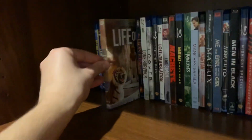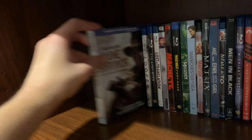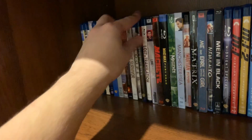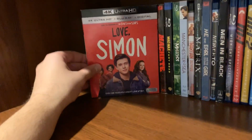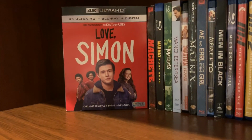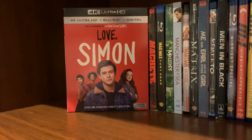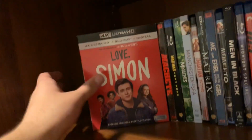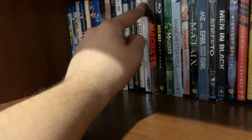Life of Pi, beautiful slipcover there. The Lion King, Lone Survivor, Looper, The Lost Boys, Lost in Translation, and then Love, Simon 4K, which this one's weird. I watched it on a plane. Expectations were low, and I ended up liking it a lot. But then I watched it again on 4K, and I didn't like it quite as much. So, to be determined on that one. I don't know if I want to keep it or not.